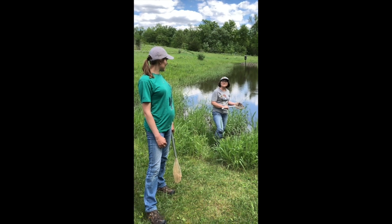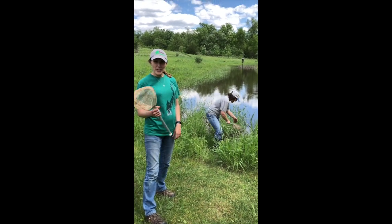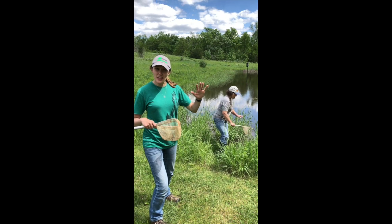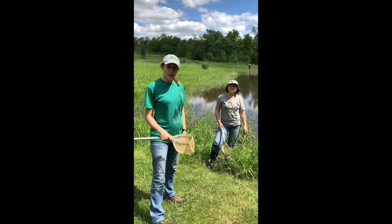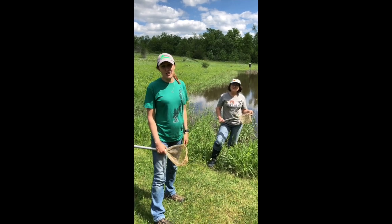So that's what we're looking for today, is the insects that are living in this really diverse and fun place. So after we catch them, give us some time to catch them, and in video world that's like no seconds at all. And Moni's going to talk through what some of the different things are that we caught.